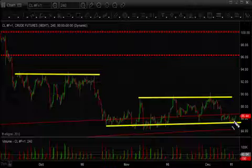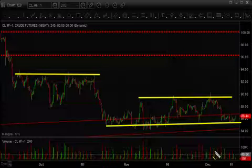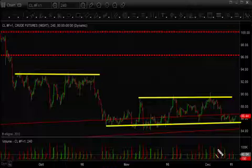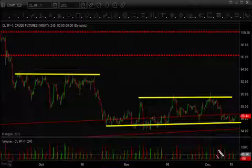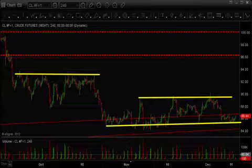Overall, crude oil struggles to hold up, and just looking at the high volume spikes, the majority are still red, meaning there's still distribution going on, there's still unloading of a lot of oil contracts, and we haven't seen any great big buying spikes and people starting to accumulate. Overall, it's the lack of buyers, and there are still strong sellers out there.